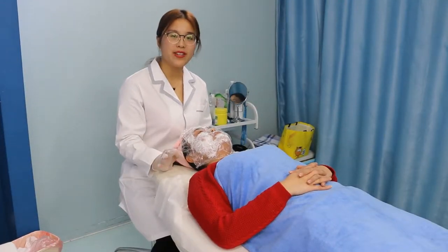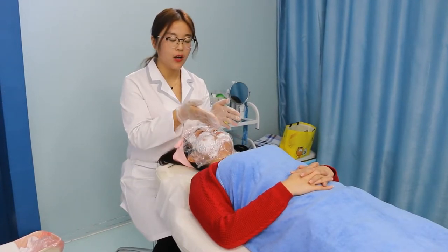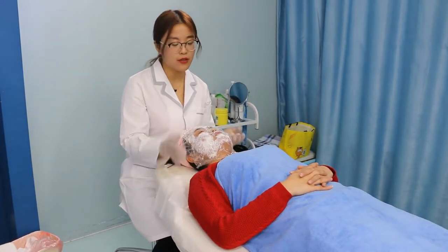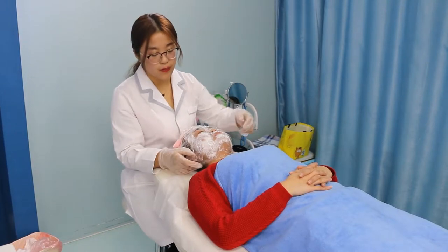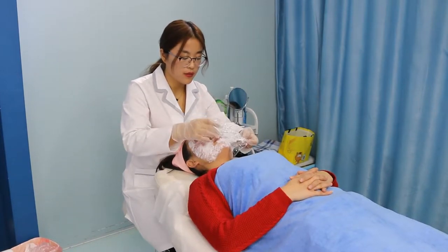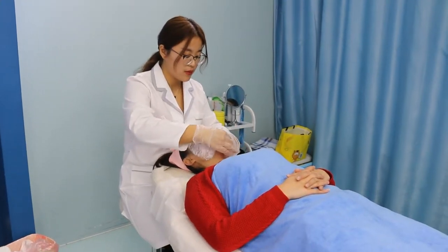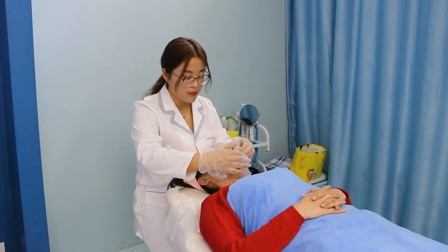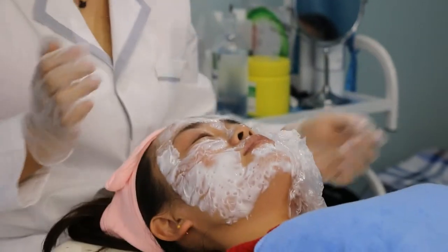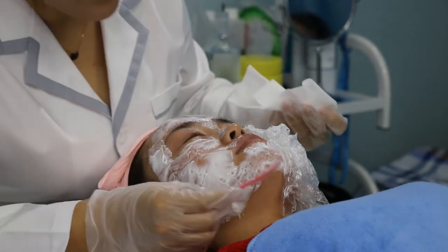Okay, now after 30 minutes have passed, we can clean off the anesthesia cream. We only treat half of the face at a time, because the anesthesia cream is only effective for 30 minutes. So we do this side first. We only do the half face here, and we need to remove the anesthesia cream.